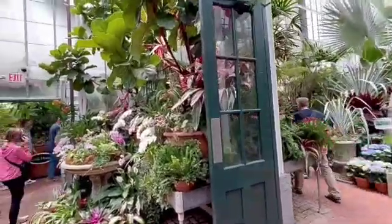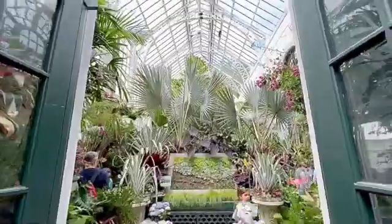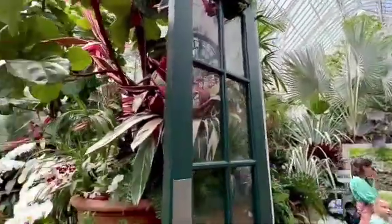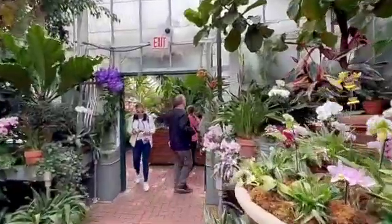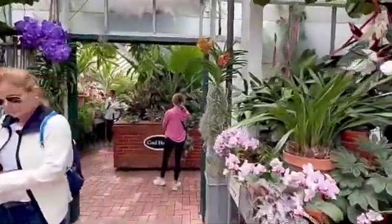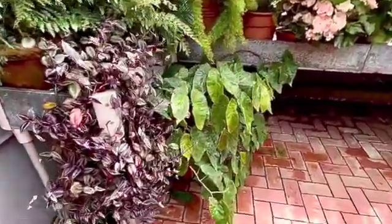Wow, they were right. This is really beautiful back in here. I've never seen so many plants in one place. Look at the colors and the variety. It's hot in here though. Coming into what's supposed to be the cool house. To be honest with you, it's not much cooler.